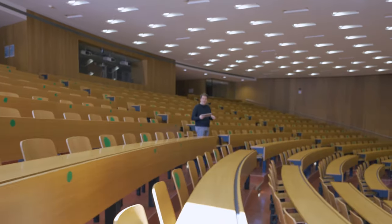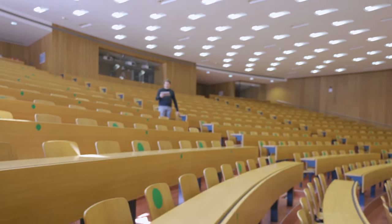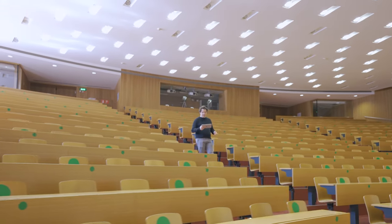I still remember my first day at unibz as an economics student. I was sitting in one of these rows, in this very Aula Magna, waiting for the freshers' day to begin. I met some of my best friends today. Some of them Italian mother tongues, some German, some English.